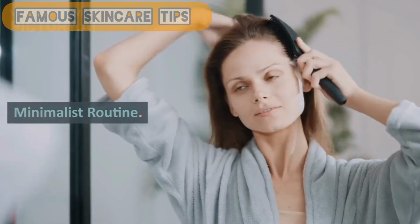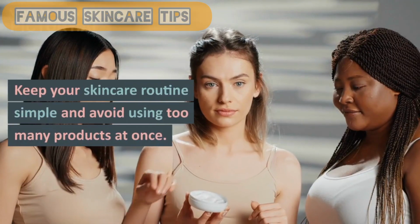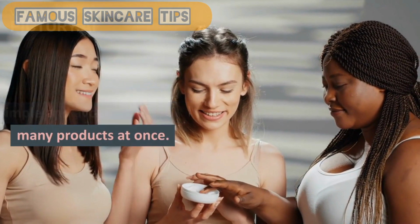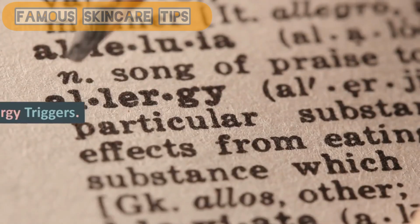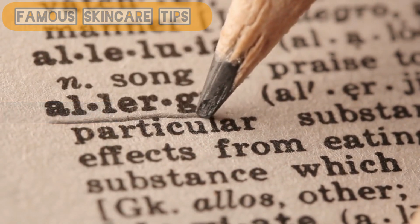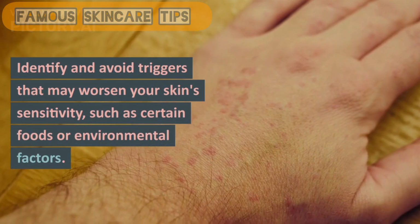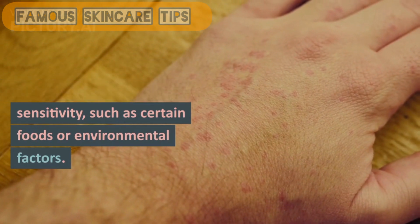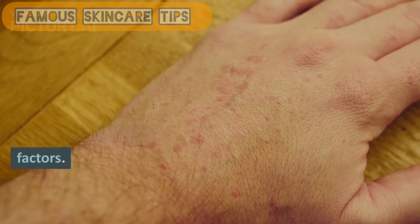Minimalist routine: keep your skincare routine simple and avoid using too many products at once. Allergy triggers: identify and avoid triggers that may worsen your skin sensitivity, such as certain foods or environmental factors.